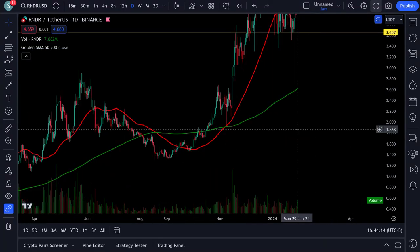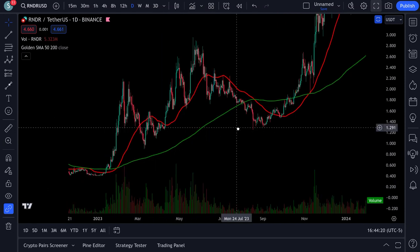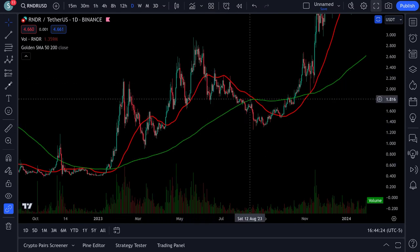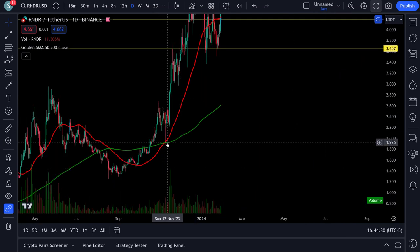We usually always come back to meet that 50 at some time here. You can see down here, massive push up. We came back to meet the 50 right here. That was a bearish cross, and then we had the bullish golden cross right here.